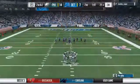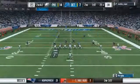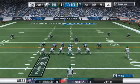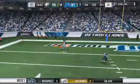I do have to admit, I like it when it all comes together. When the top part, catching the football, whether you're catching it with your hands or cradling it, comes together with the legs, in this case the feet, did a little toe tap to stay in bounds.